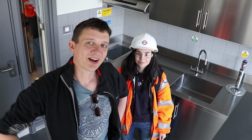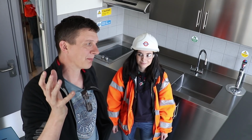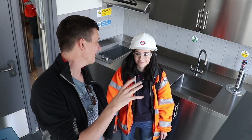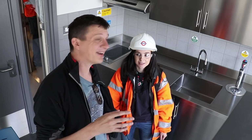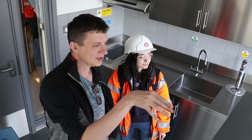There's more upstairs. I've been in a lot of tube station mess rooms, tube stations that were built 100, 150 years ago. This is like being in an IKEA showroom. It's all shiny and clean and new, right? It is. It's lovely. It's the nicest one. Staff love it. And you can see from here out the window the view onto the rest of the construction work.